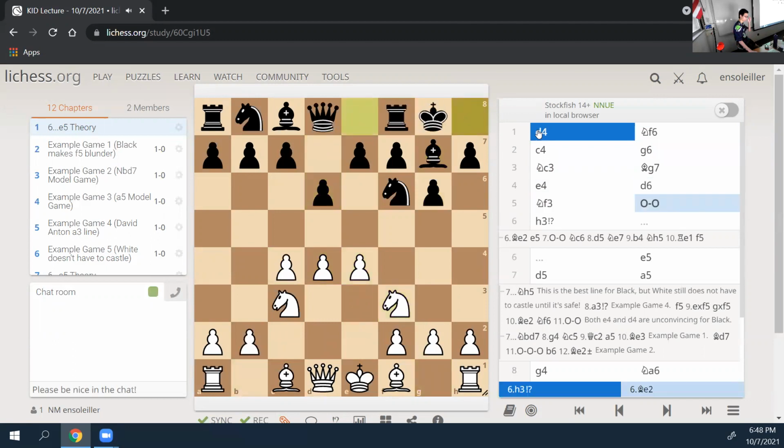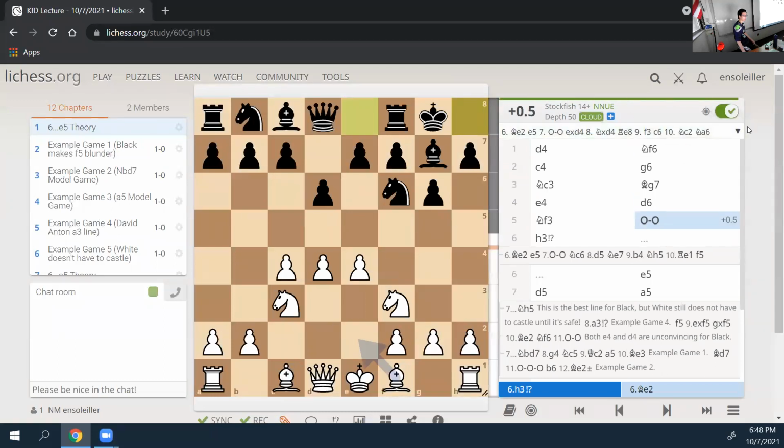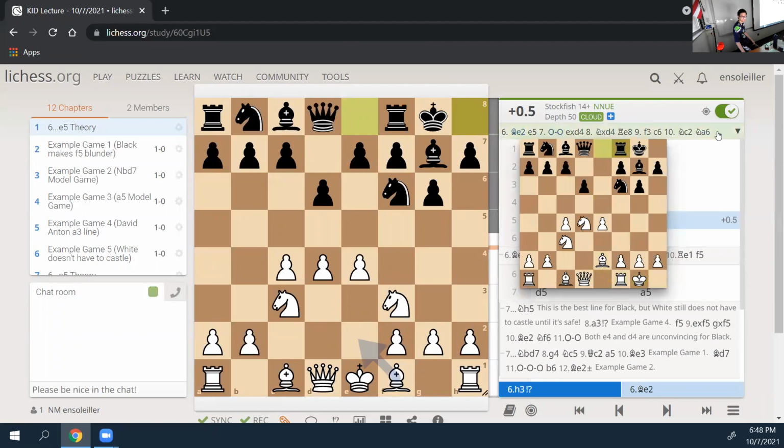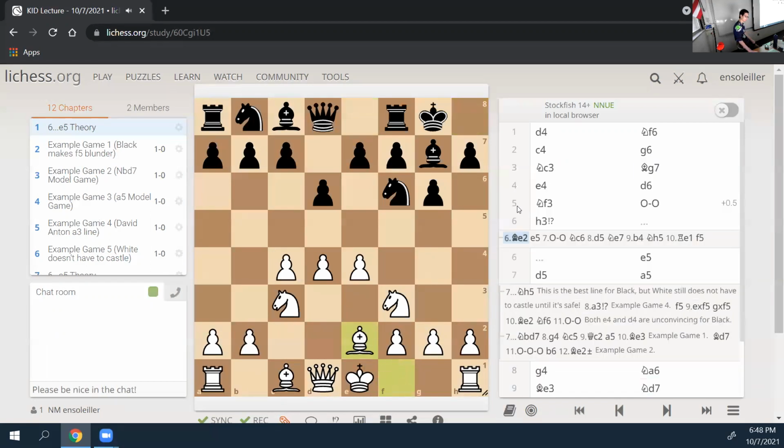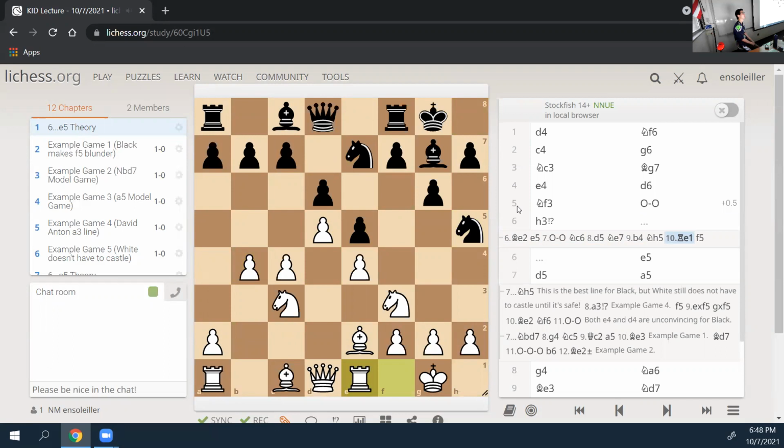This is the main starting position of the King's Indian Defense. If you turn on the engine here, it says the best move is bishop e2. If you look at the games database of past master games from the past 40, 50 years, the top move is also bishop e2. Nick showed a lot of great games in this variation. Can somebody tell me from Nick's lecture what is the main pawn break? f5, right? f5 is what every King's Indian player wants to play.